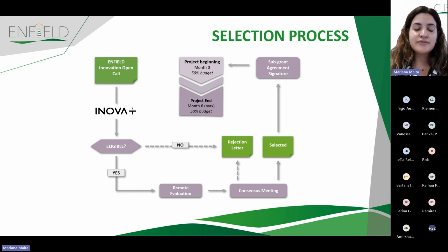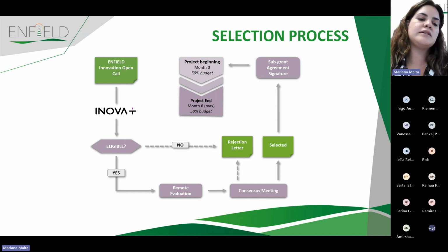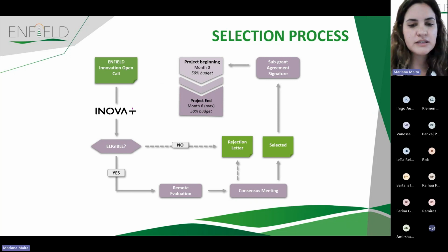So after you have your application submitted, we will start the selection process. So after the 31st of July, first of all, Innova will check the eligibility criteria. In case the proposal doesn't meet the criteria, you will receive a rejection letter. In case the eligibility is okay, we will proceed to a remote individual evaluation, then a consensus meeting, and in the consensus meeting, selected and rejected applications will be decided.